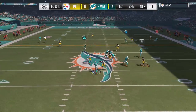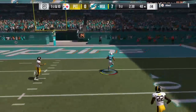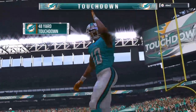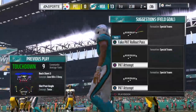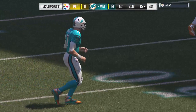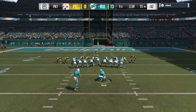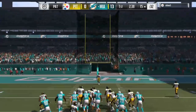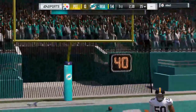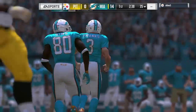Tannehill on 1st down, and he hits his target. It's Kenny Stills, and all the way in for a Miami touchdown. Kenny Stills, 47 yards, and the Dolphins are able to grow their lead. As a fan, is there anything prettier than a well-executed post route? No, it's a thing of beauty, especially when it's done like that for a touchdown. The throw, the catch, and how about the run after to get it to the end zone?